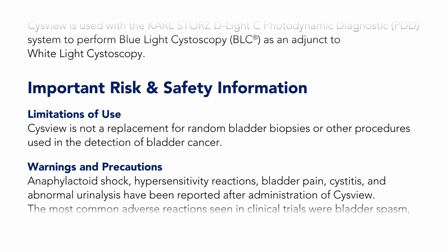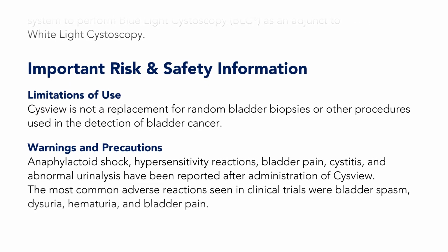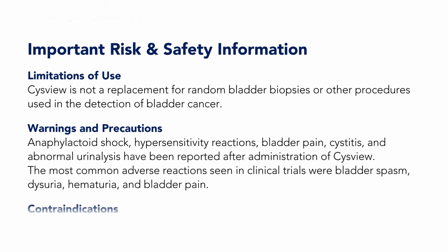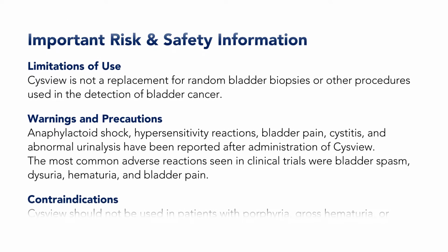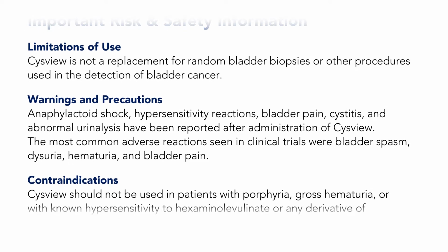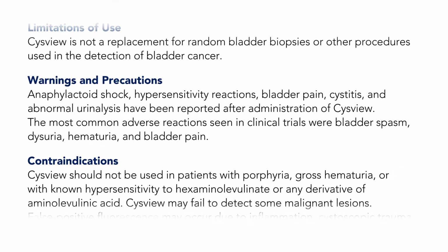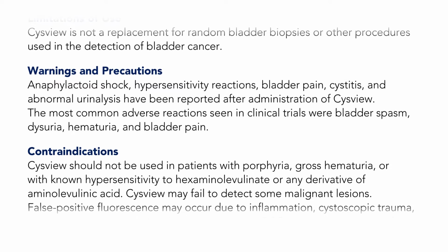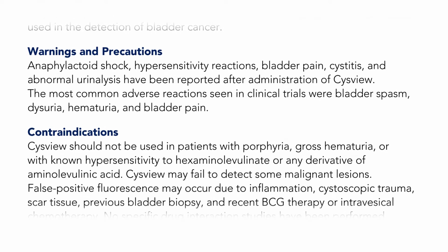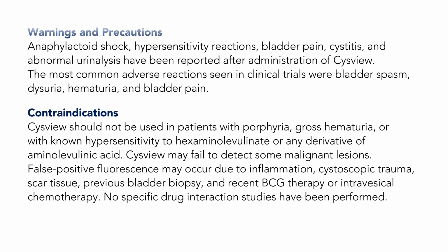Anaphylactoid shock, hypersensitivity reactions, bladder pain, cystitis, and abnormal urinalysis have been reported after administration of Cysview. The most common adverse reactions seen in clinical trials were bladder spasm, dysuria, hematuria, and bladder pain. Cysview should not be used in patients with porphyria, gross hematuria, or with known hypersensitivity to hexaminolevulinate or any derivative of aminolevulinic acid. Cysview may fail to detect some malignant lesions.